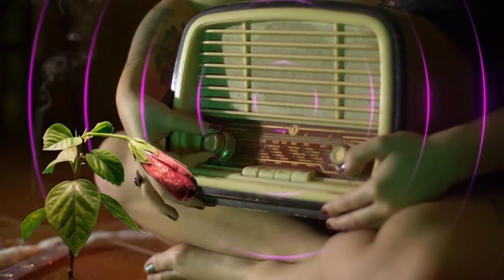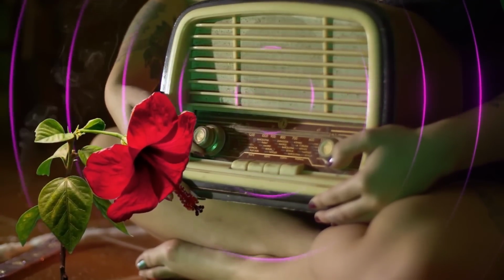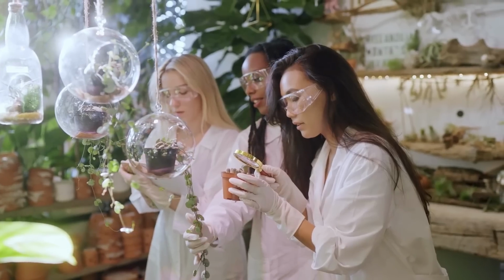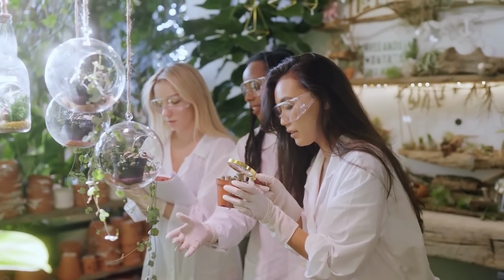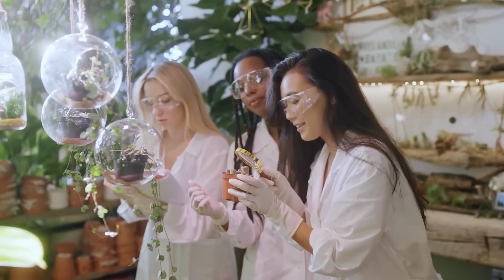Some claim plants grow better when exposed to certain music, but a lot of this is just based on anecdotal evidence. Science confirms that plants can hear frequencies. We just don't know yet if they can hear human voices and how much they actually understand.